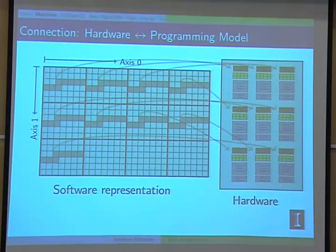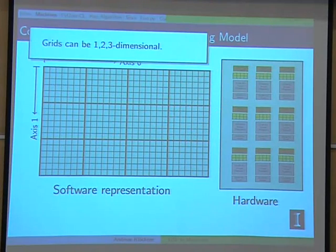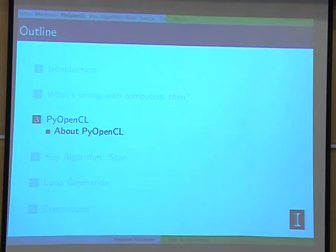And then, once you're done with that, you go and take the next bunch of groups and map them to the next batch of cores and so on. Okay, right. With that in mind, how would you practically talk to such a thing? Well, the thing that makes that plausible and doable from Python is called OpenCL.